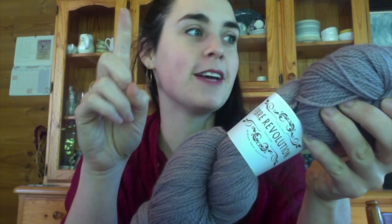If you can hear that bird, it's a sulphur crested cockatoo, and they are so loud and they have the most horrible call ever, so apologies in advance if they all fly over the house.